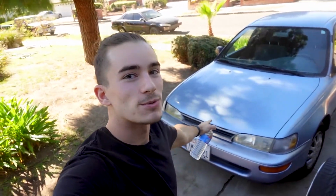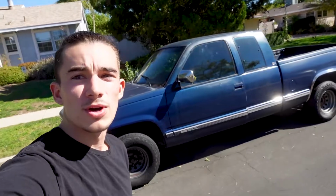Oh, and this car back here, you guys gotta stay tuned because eventually we're going to 2J swap this 95 Toyota Corolla. So we got the trusty Toyota Corolla right there, lifted to the max. And we got our $200 C1500 that I literally got for 200 bucks. Grandpa driven. I gotta show you the interior on this thing.